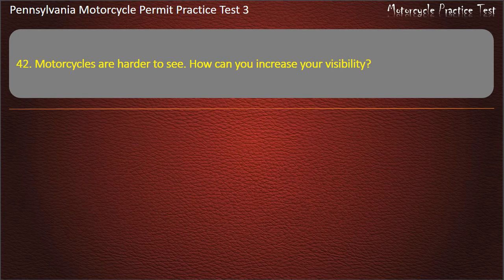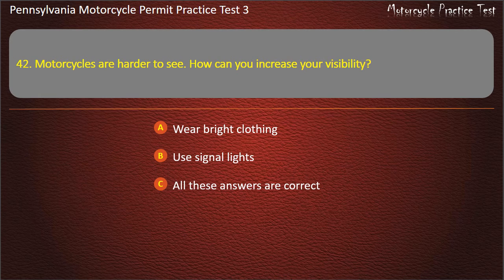Question 42. Motorcycles are harder to see. How can you increase your visibility? Wear bright clothing. Use signal lights. All these answers are correct. Flash your brake lights to warn drivers. Answer. All these answers are correct.